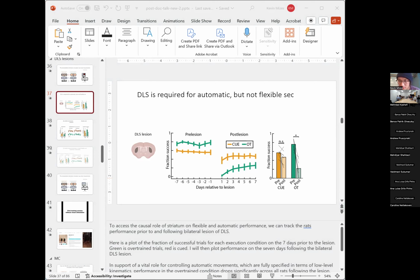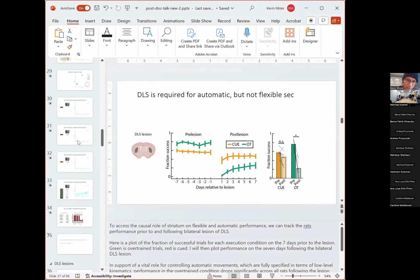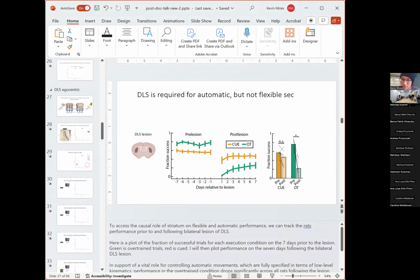Thank you. I have one more question. It's probably basic and maybe I didn't catch it, but you said the kinematics between the automatic and the flexible ones were the same, but I think you also said that in the automatic trials, the rats were faster and more accurate. By similar kinematics, do you mean only trajectories, like XY positions? What about the speed here? Speed is also part of the kinematics, right? And if they are faster, the speed is different and it should be reflected in the DLS, as you said, because it's coding the low level features of the execution, right?